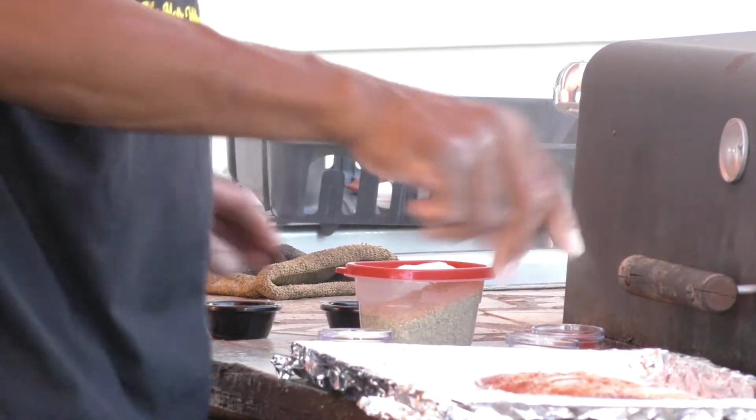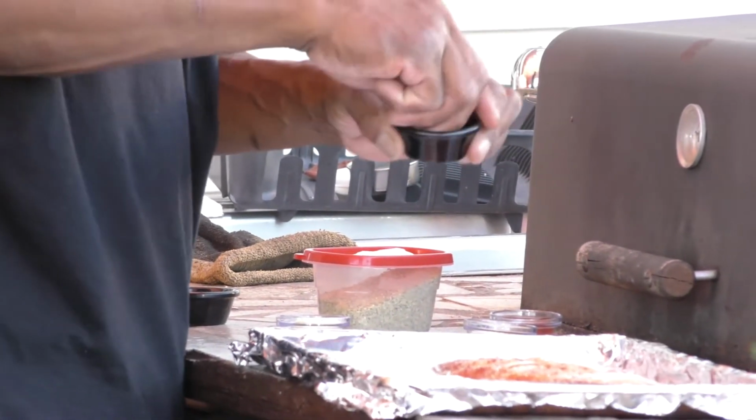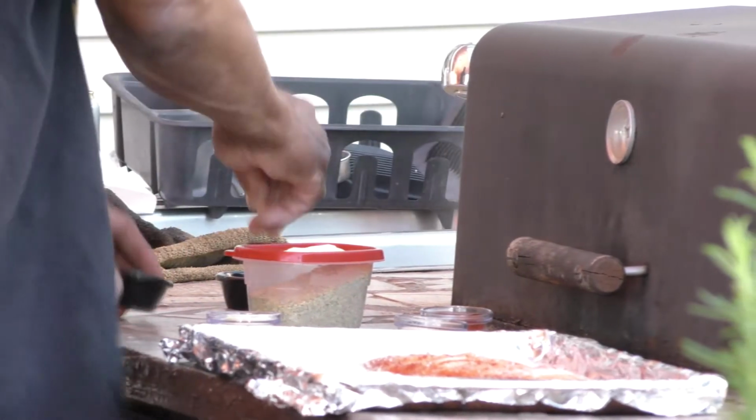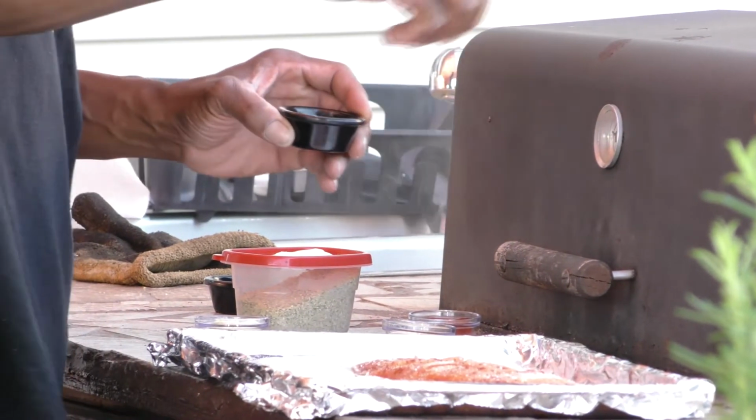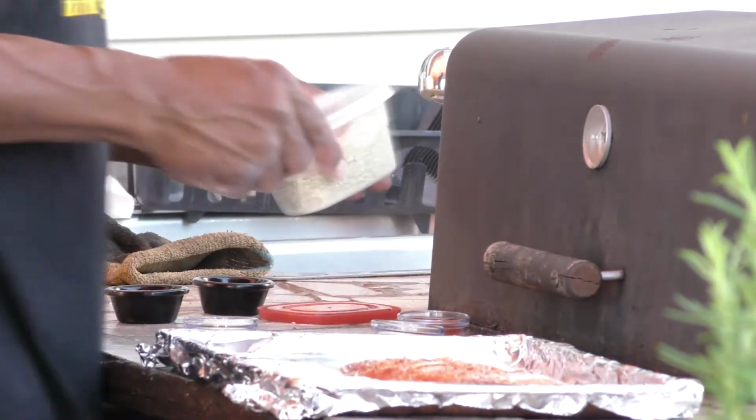We're going to smell it, you guys. Just a little pinch of salt, just a little bit. You don't want to overseason the salmon. Just a little bit of coarse black pepper. And we're going to add it up in a little bit.